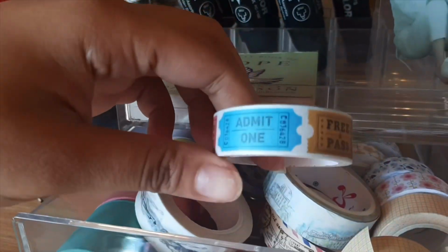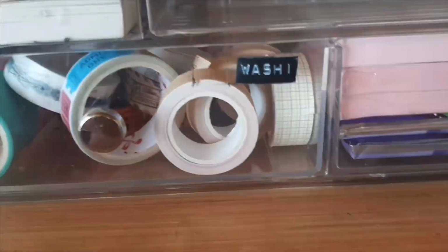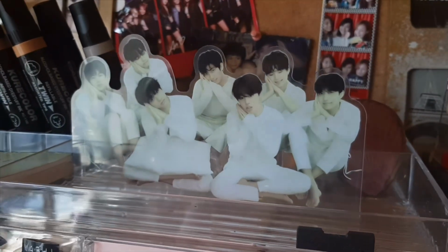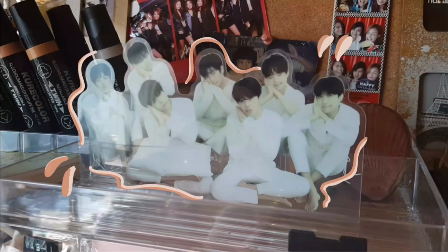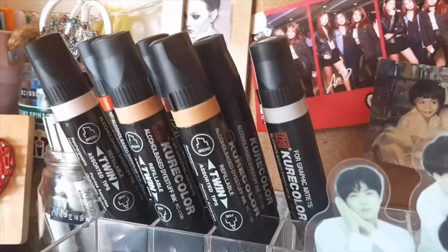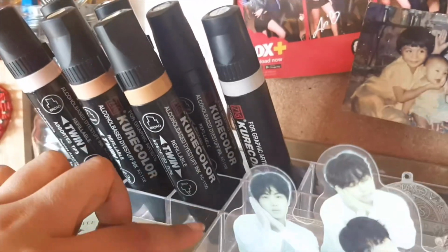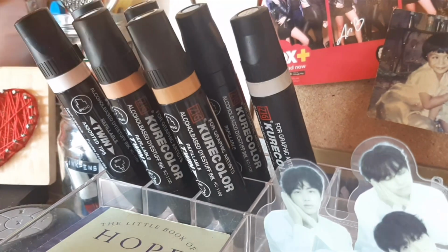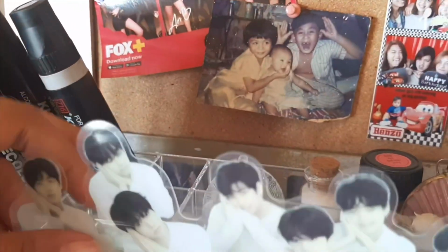Beside these washi tapes, I have here a bunch of post-its that I used to hoard, but I don't really use that often. On top of this is my BTS standee. This was a gift from Sam. And behind it are more Zigcore colors that I used to use back when I was in college as well.